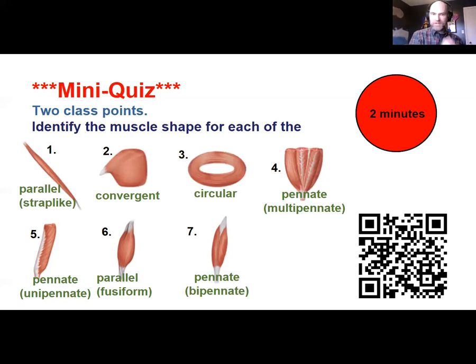Then we have a multipennate muscle for number four, a unipennate muscle for number five, and a bipennate for number seven. Remember, for those pennate muscles, the muscle fibers are running at oblique angles to a tendon that runs along the muscle, and the number of directions from which they're branching off that tendon determine if it's unipennate, bipennate, or multipennate.